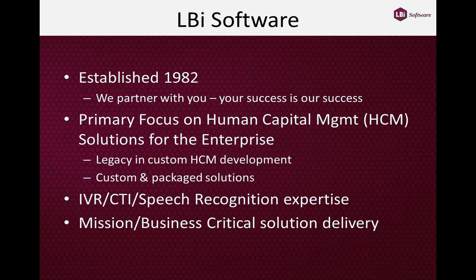LBI Software is a 32-year-old organization. We're located in Long Island, New York. We focus almost exclusively on delivery of human capital management, HR-related business applications. Virtually 100% of what we do is really mission-critical, business-critical business applications that our customers use to run their businesses. We don't build generic websites. We don't build informational sites. We build HR-related sites that medium to large organizations depend on every day.